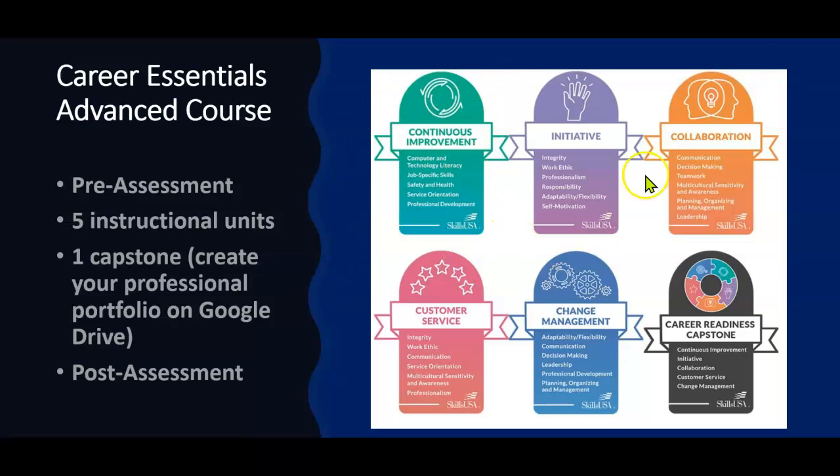Throughout your Career Essentials experience, you're going to be creating project activities, and the best of those are going to be put in your capstone or your portfolio. They're going to include things like resume, cover letter, writing samples, some of your best work that you do in the course, but could also include things like letters of recommendation from your advisors or photos of things that you've done in class.